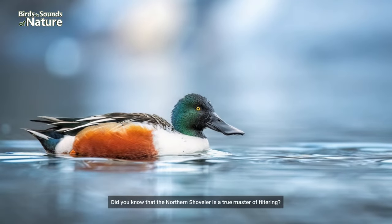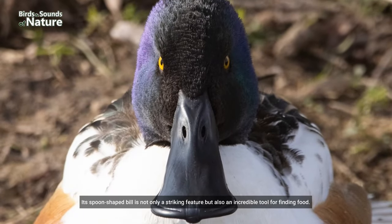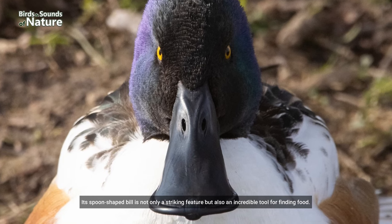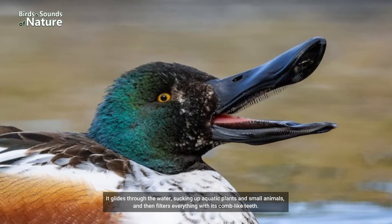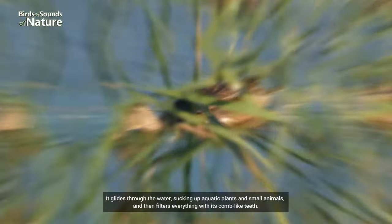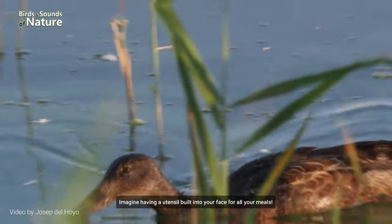Did you know that the Northern Shoveler is a true master of filtering? Its spoon-shaped bill is not only a striking feature but also an incredible tool for finding food. It glides through the water, sucking up aquatic plants and small animals, and then filters everything with its comb-like teeth. Imagine having a utensil built into your face for all your meals.